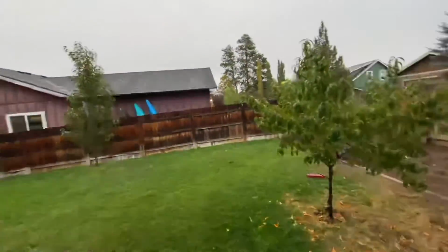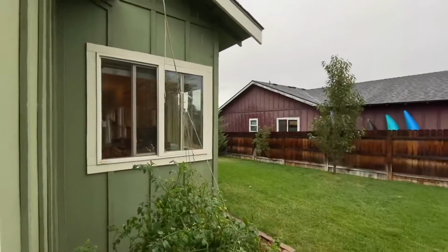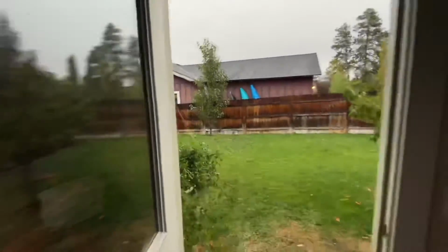Lots of nice shells. That's nice. And this whole community has the driveway access, or the garage access, in the back. So the driveway is in the back of the house, and I'll just show you guys that real quick here.